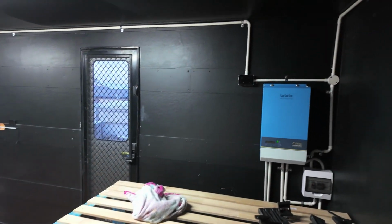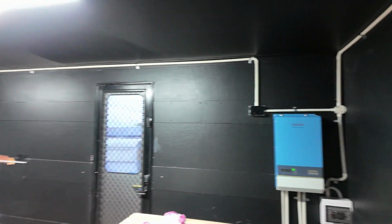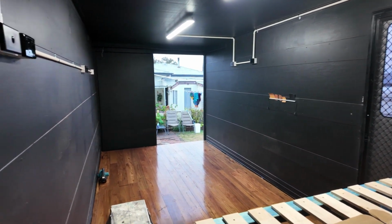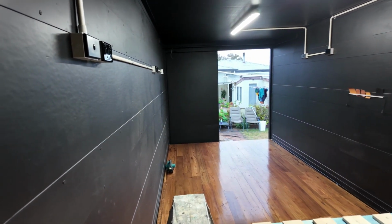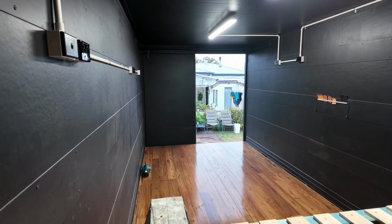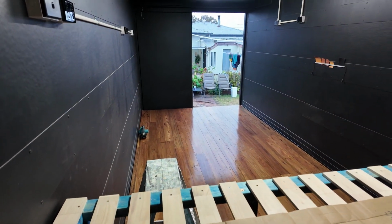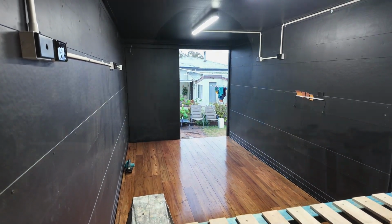Yes, the TV will be going right up there somewhere, I think, so we can sit in bed and watch telly. Bathroom, couch, fridge over there. This side's all my cabinetry and my desk down the end, and then a big set of doors right down there. It's only like a 6 metre long Pantech, so nowhere near as big as our bus. But yeah, feeling like home, and we'll see what tomorrow brings.